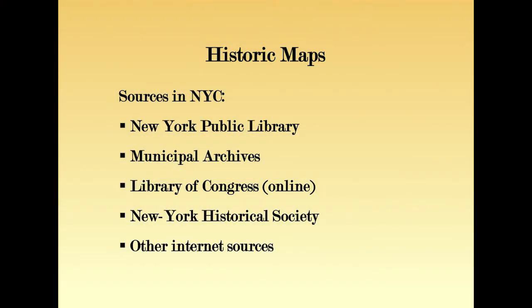That's fantastic. Google is based in the basement of the New York Public Library. They have a whole setup down there. Municipal Archives has a limited map collection in-house, so you have to go there. Library of Congress actually has a very good map collection online. New York Historical Society also has a wonderful map collection that goes way, way back.